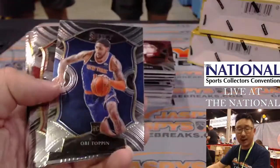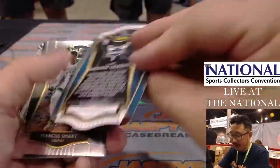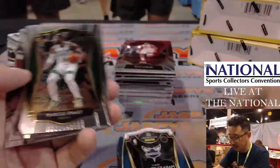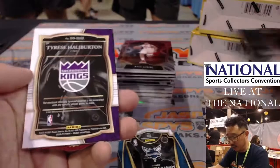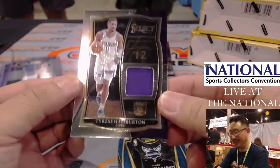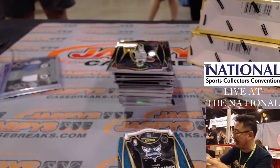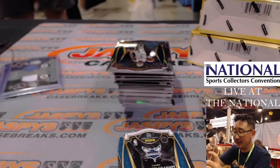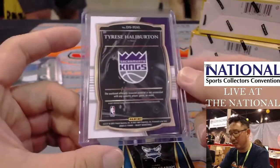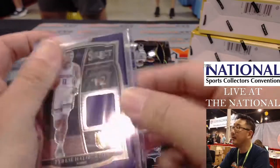All right, let's go. Obi Toppin leading us off. And we got a Devonte Graham to 249. Die cut, which are pretty nice. There's a Patrick Williams and a Tyrese Halliburton. Is it an autograph? No, non-auto, it's just a relic. That's for Matthew and the Kings. Okay, he's got some nice upside. Tyrese, I love Tyrese. He won Rookie of the Month a couple times in the season. Iowa State prospect.